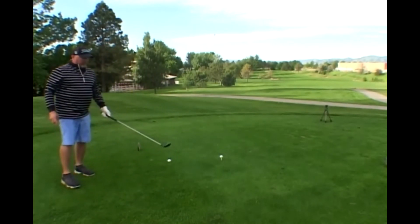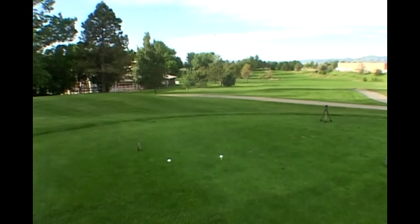All right, so for the hybrid, I'm going to hit my Titleist 5 hybrid. I typically don't tee that up. I'm just going to play it off the ground and see if we can get one up the fairway.